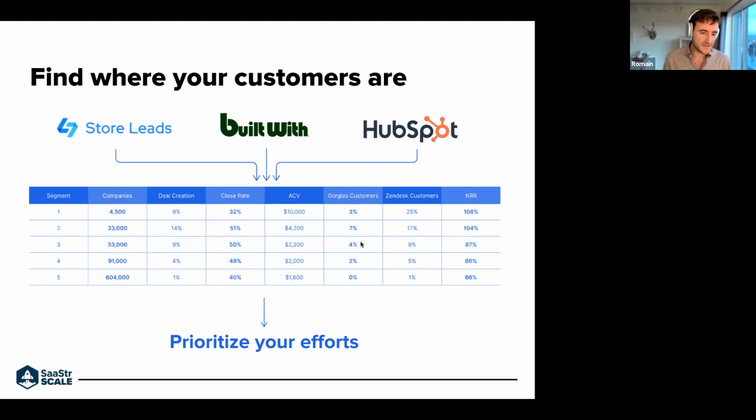So the other thing that we can see is the deal creation rate, which is how well we are essentially creating deals or interacting with merchants in that segment. So again, that's the third column here. And what you can see is that there are some segments that we are doing a really good job at getting in touch with our potential customers. And there are some segments where it's not as good and there's room for improvement.